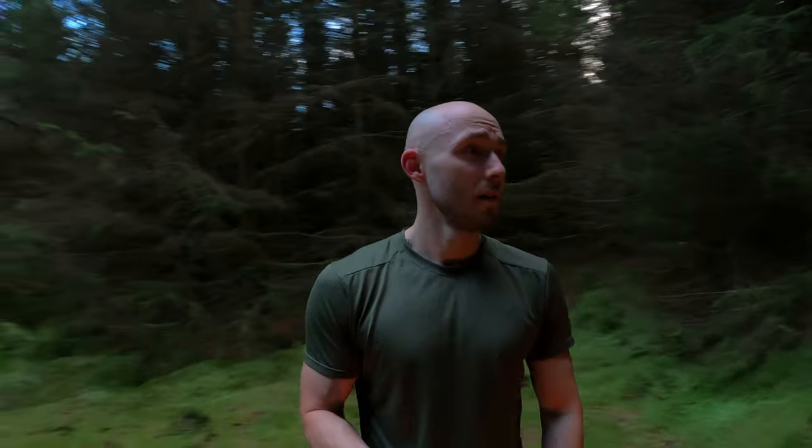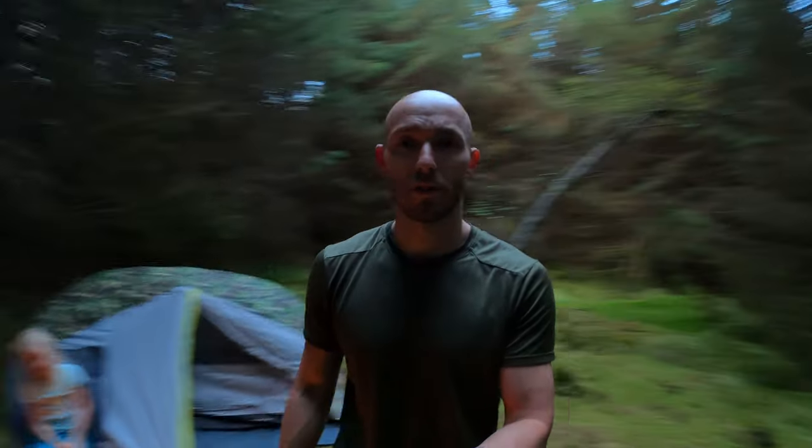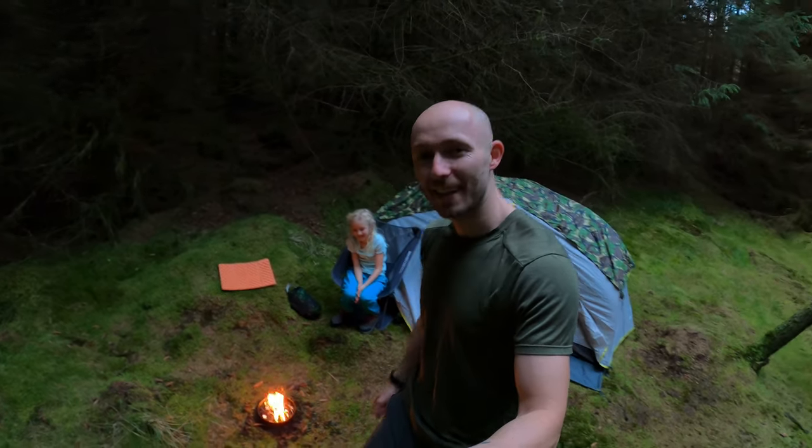Just set up camp. It's Saturday evening right now. Come for a beautiful little wild camp in the forest with my 7-year-old daughter. Say hi. Hi. Cheeky little camper. Just sitting down, bedding ourselves down for a nice peaceful night's sleep.